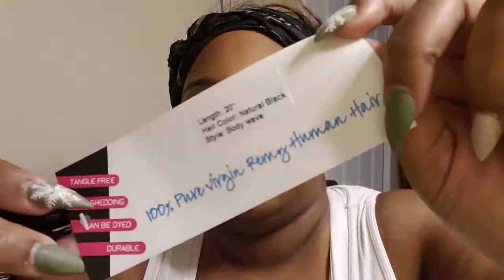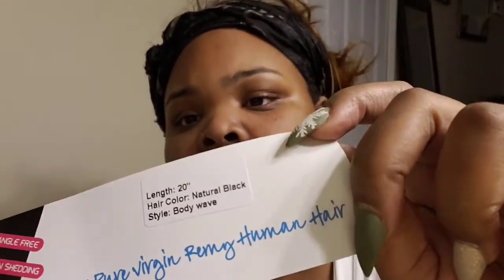The wave that I got is just the Brazilian body wave, and this is the packaging. It tells me my length and the natural black and body wave. So those are the instructions, and each one of them is basically the same. So we are gonna open this and see.